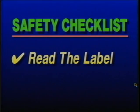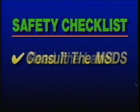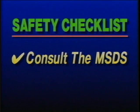Now let's look at a chemical product safety checklist that will help keep you on the safe side. Before using any cleaning product, read the entire label. Then follow the directions given. If there is anything you don't understand, see your supervisor. If you want further safety information, consult the Materials Safety Data Sheet on file with your employer.